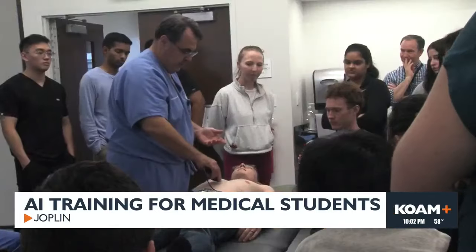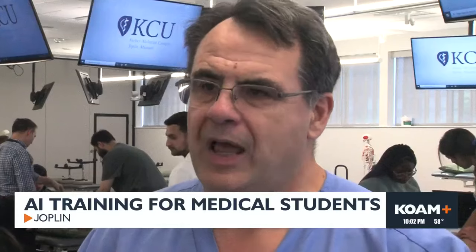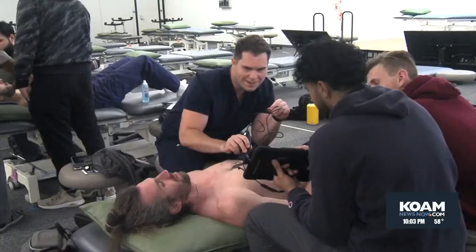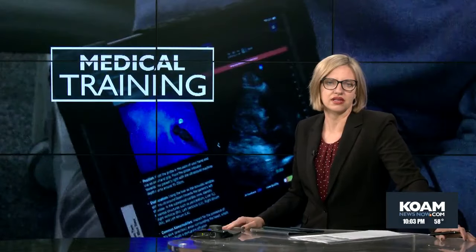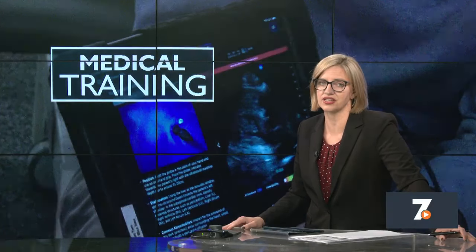Using the ultrasound by the clinician at the bedside, much like you would a stethoscope. And so I'm getting feedback real time. I'm performing the scan myself. Reporting in Joplin, I'm Lonnie Walton, KOAM News. Dr. Arns says the device will also help reduce the cost of care for the patient.